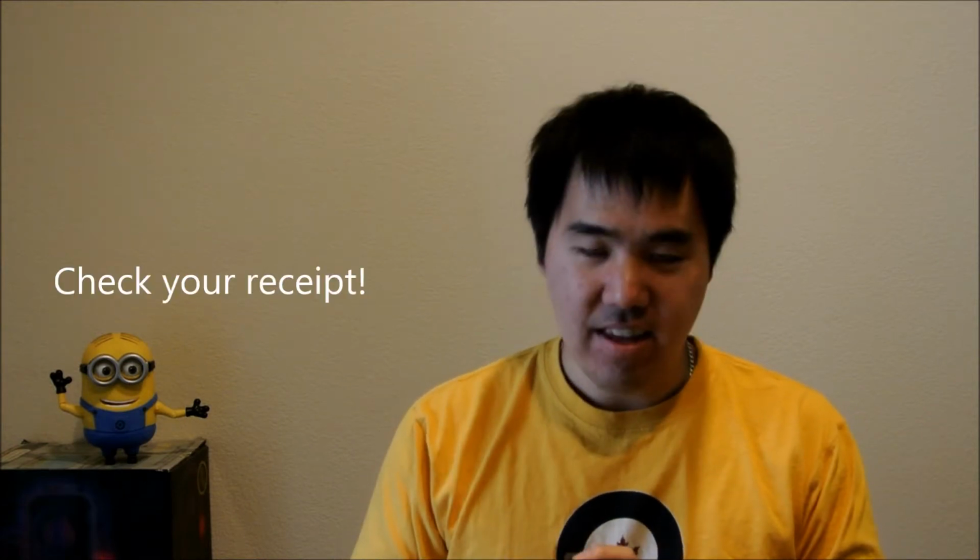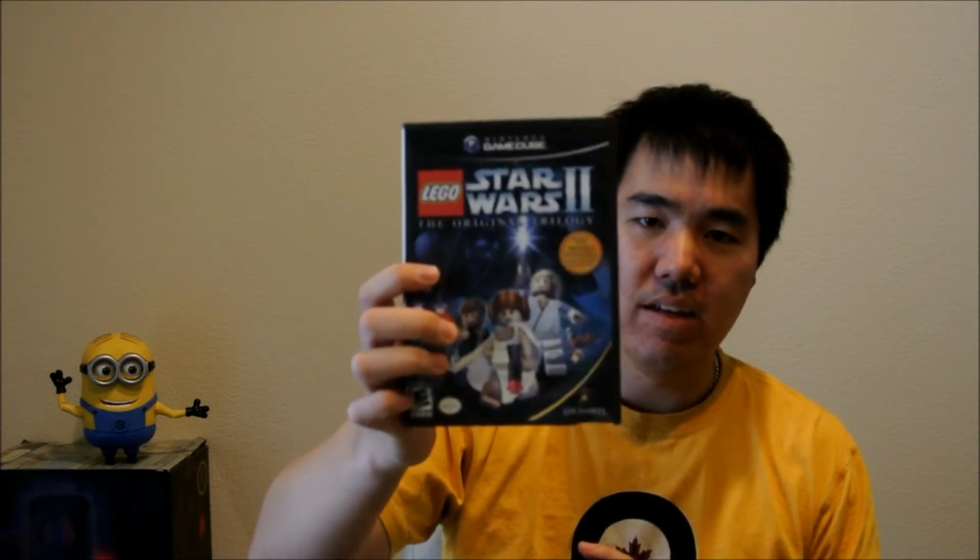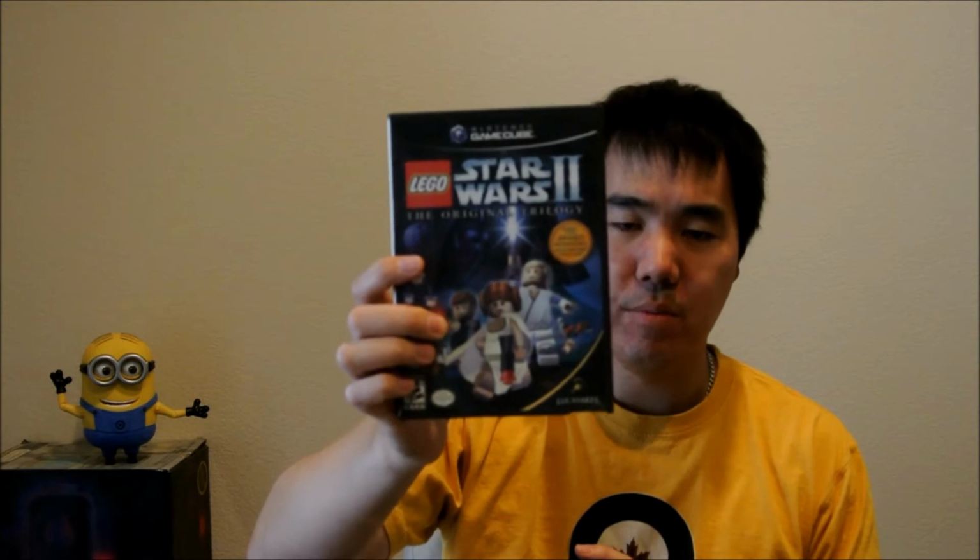Well, it's alright. Then at another Goodwill, I got two games, $6 apiece. Probably not the best buy for this one. Another Lego Star Wars 2 for the GameCube. It's probably worth exactly $6. This one looked interesting, so I picked it up.